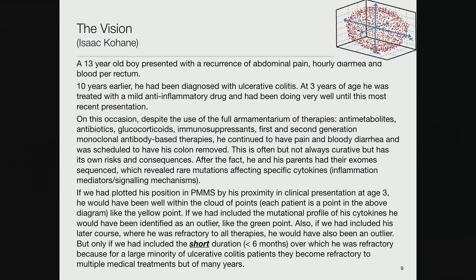And the difficulty you can imagine in that cloud of points picture is how do you figure out whether the person is an outlier or is in the middle of one of these clusters when it depends on a lot of things. In this kid's case, what it depended on most significantly was the last 6 months of his experience, where before he was doing okay with the standard treatment. So that cloud might have represented people with ulcerative colitis who were well controlled by the standard treatment, and now all of a sudden he becomes an outlier.